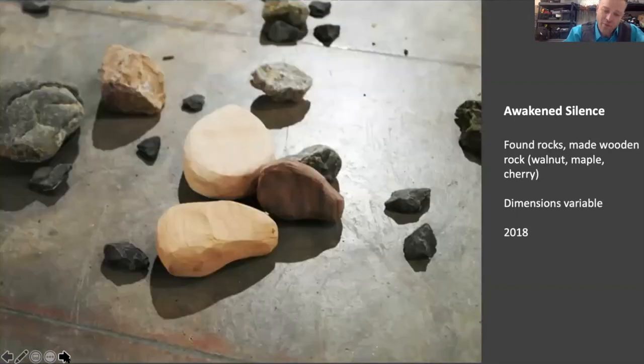So through this piece, I was exploring again how the body reacts to material and the relationship to those different materials. And this is similar to Dissemination of Detritus that I showed earlier, in that I'm questioning the relationship between object and body. And in this case, I used natural materials instead of man-made materials.